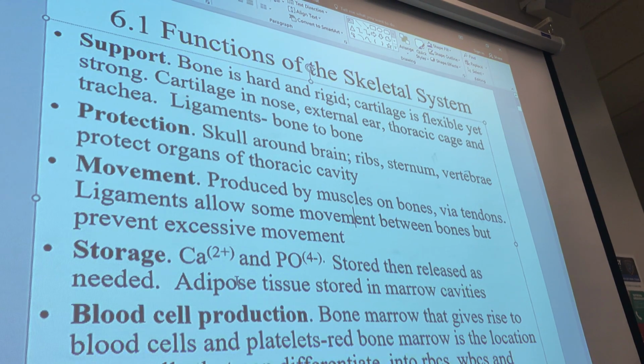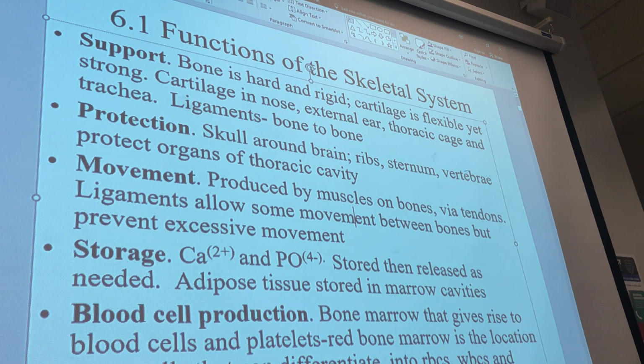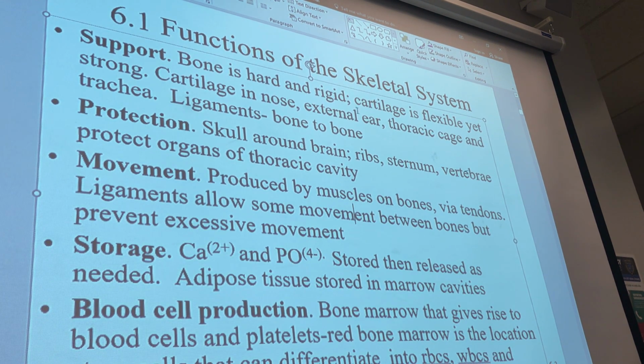Blood cell production: your red bone marrow. Your red bone marrow is the location of stem cells that will differentiate into RBCs, red blood cells, WBCs, white blood cells, and then platelets. So all of your cell production for RBCs, WBCs, and platelets occurs in the bone marrow. And we're going to see that as infants, we actually have more areas of the body that produce white blood cells and red blood cells. As we age, those areas stop producing them. The liver is one of those, where really early on, the liver actually produces red blood cells.